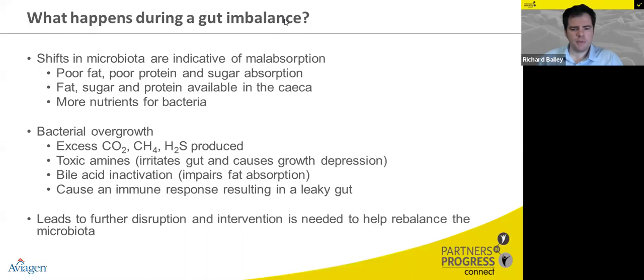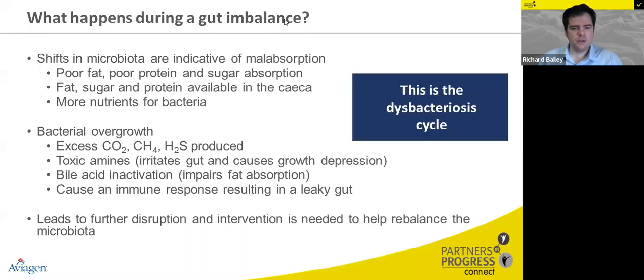But one very important thing to remember is that during this dysbacteriosis cycle, there are many things that can trigger this. And the result of any of these triggers will be a dysbacteriosis. So the outcome is always the same. However, the initial triggers can be different, which we'll now go into.